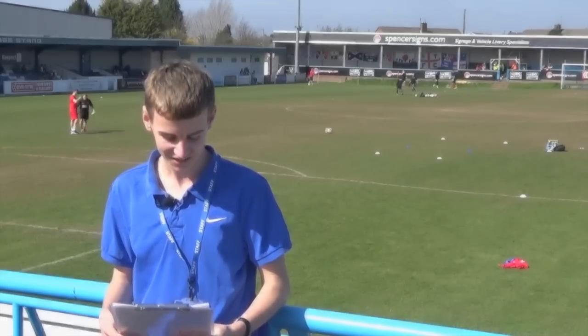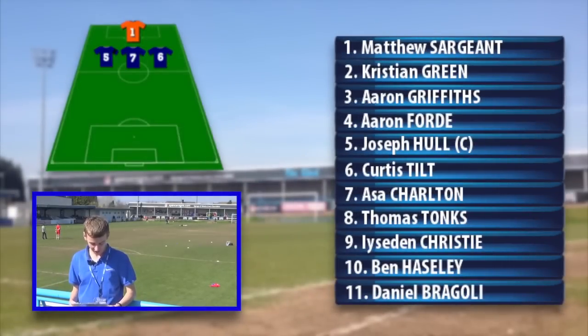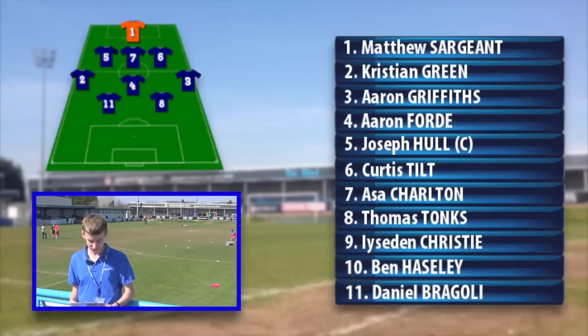So here are today's teams. In goal is Matt Sargent. The three centre-backs today are Hull, Charlton and Tilt. In the wing-back roles are Green and Griffiths. Midfield, Tonks, Ford and Brigoli, with two strikers up front today of Paisley and Crystal.